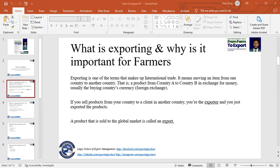So you need to design your communication packages, that is your product procurement, your letter of specification, letter of offer, letter of intent. You need to have all these things designed already so that you can send them out daily to prospective clients, and they can see if they can accept your offer.